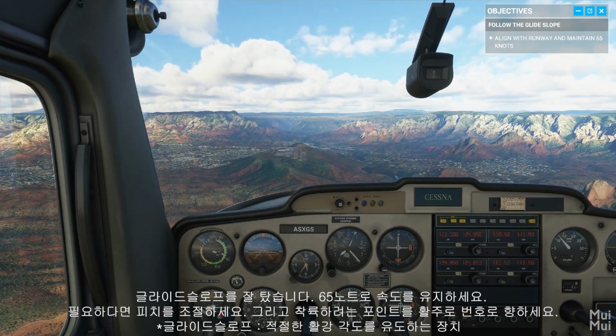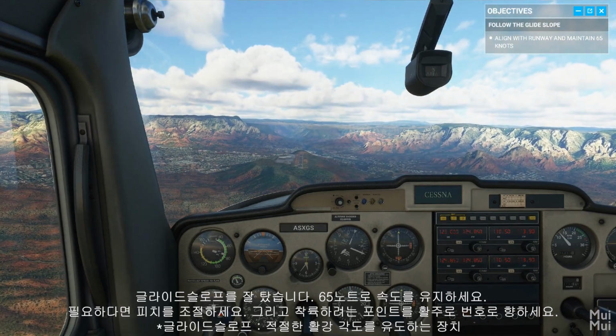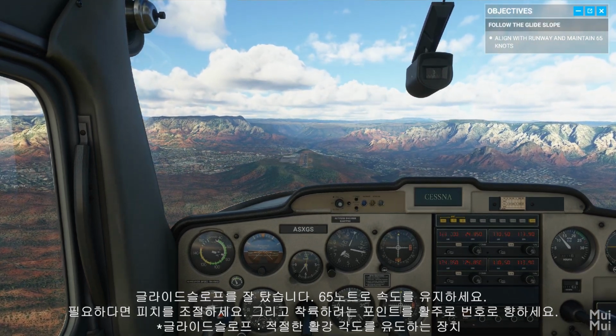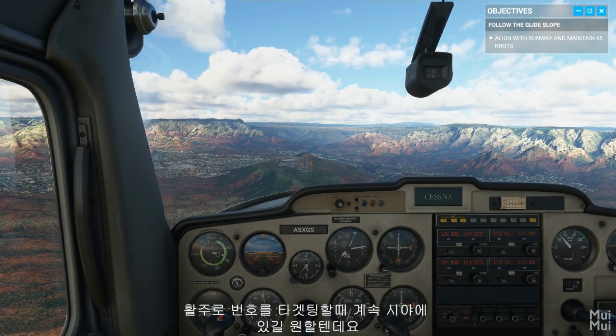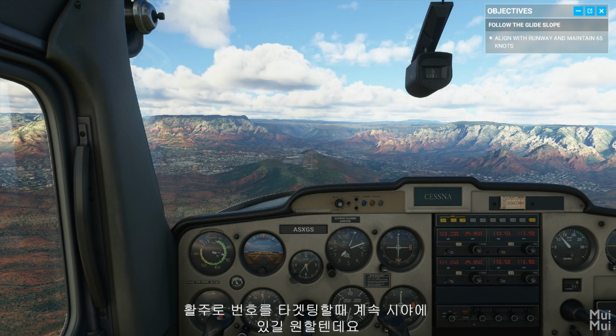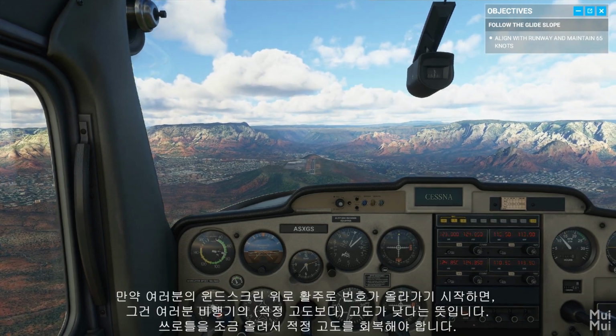Maintain speed around 65 knots. Change your pitch if you need to, and keep your aim point on the runway number. When you're targeting the runway number, you want to keep it steady in your sights. If it looks like the number's moving up in your windscreen, you're coming in low.